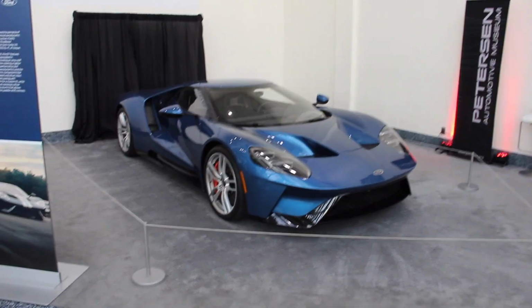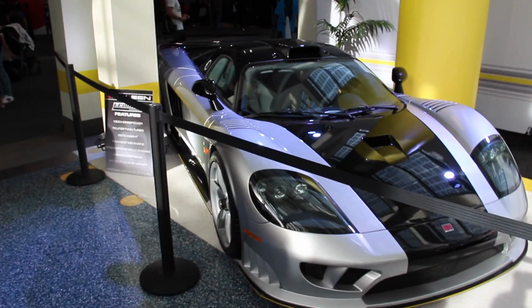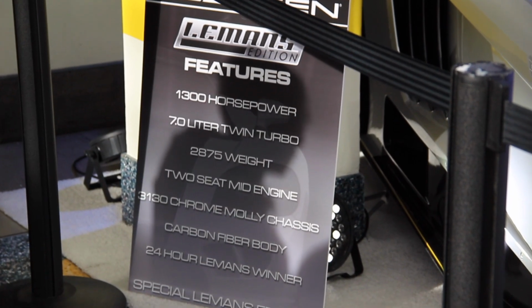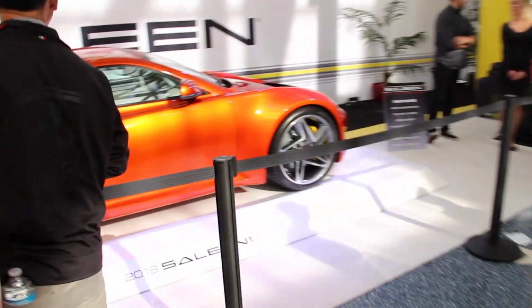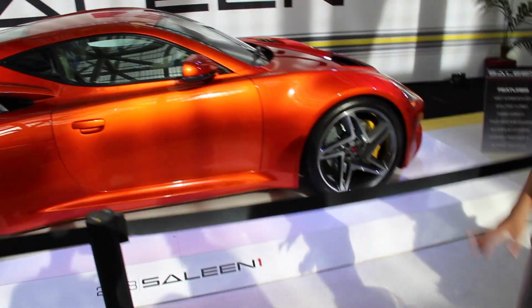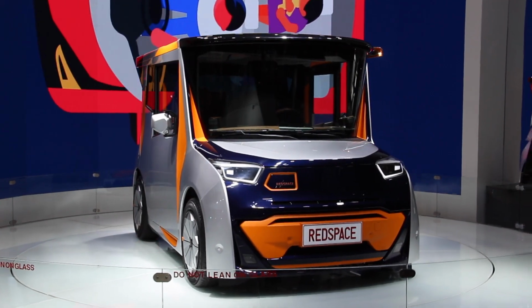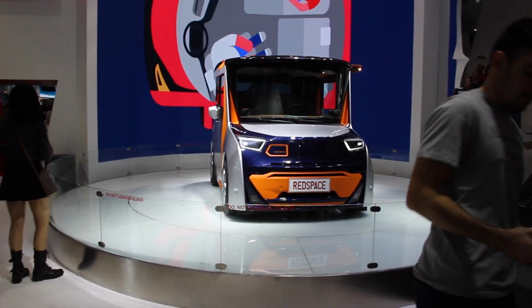Is the Ford GT considered a supercar? To some. It's also 300 pounds. It's great. This one's quick. Why does it look like the driver sits kind of in the middle of the front? It might be. Yeah. Very weird.